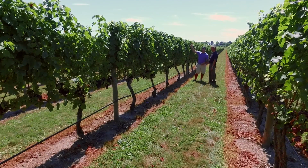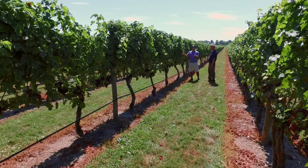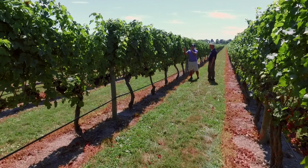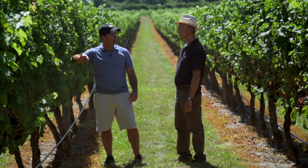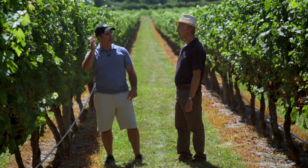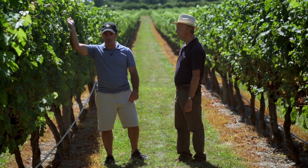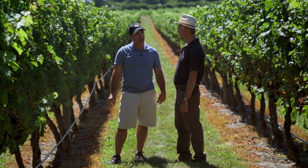These vines want to grow straight up naturally. So as each shoot grows, we kind of sandwich them with more wires to keep them vertical. What that does is it maximizes the sunlight on both sides of the canopy. Our rows are facing north-south, so the sun obviously rises in the east, so that you get equal amounts of exposure on both sides of the canopy.